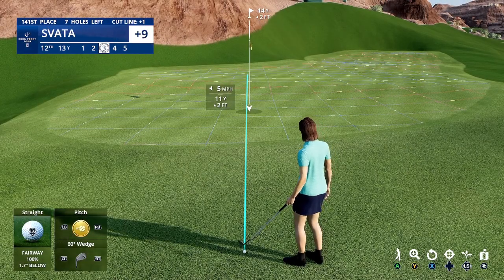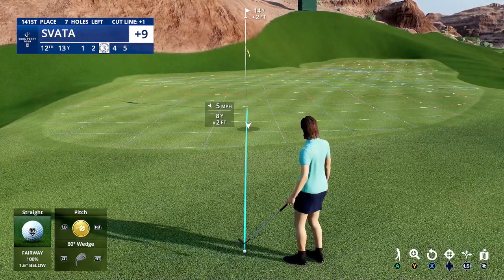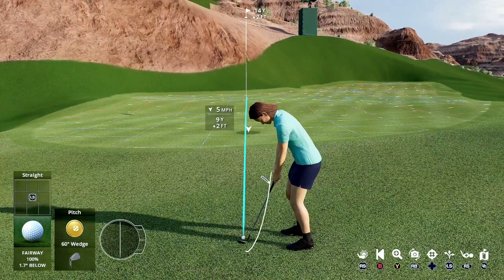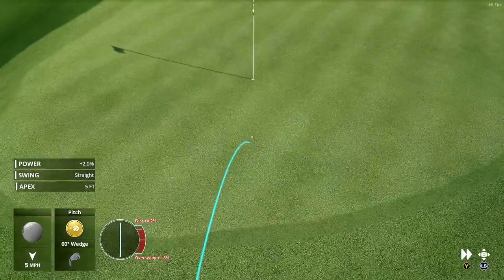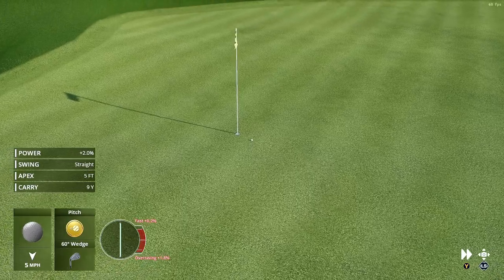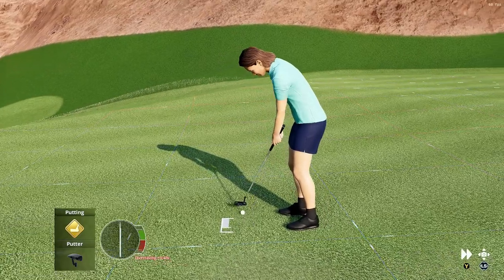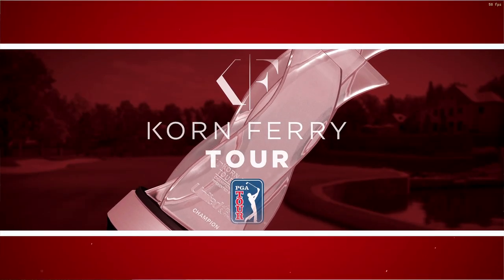Has to be thrilled with that second shot here to the par 5. Frank got everything out of that. Yeah, did well just to advance the ball so far down the fairway. And now a fairly straightforward third shot. Nothing to it. It's a birdie here at 12. And she'll get it back to 8 over now for the tournament.